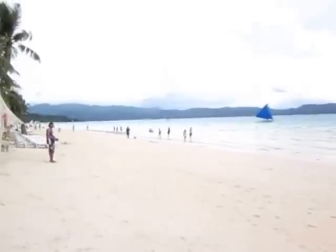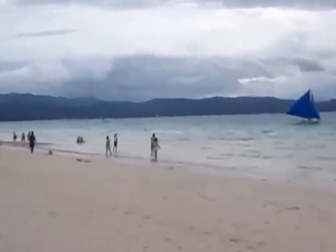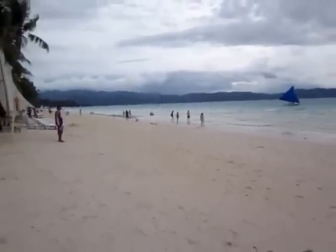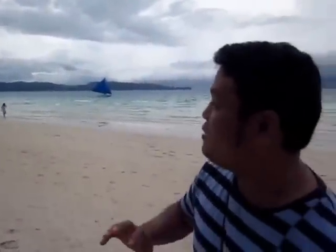What is the mountain all about there? Over there? It is the mainland, mainland Malay. Right now we are on a tiny island. Boracay is only 7 kilometers. We are around 15 minutes away from the mainland. That is the mainland? Yes, sir. That's called the Malay town, and where Boracay is also a part of.